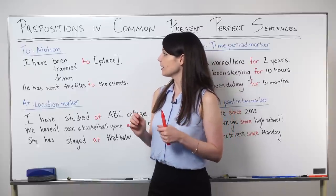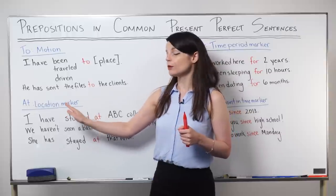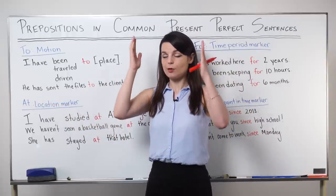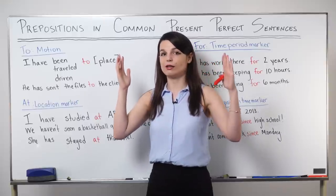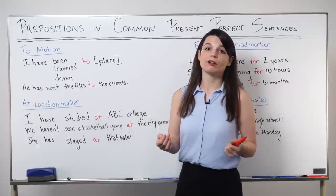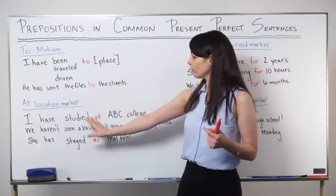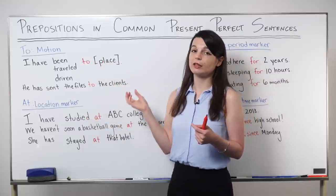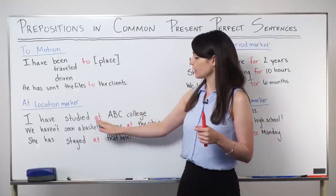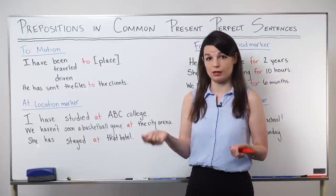Okay, so now let's go to at. The second part I want to talk about is at. We use at to mark the location of something, the place where an action occurs, the place where something happens. There are many different verbs that we can use with at, and similar to to, we follow at with a specific location. So again, we don't say at there. We can't use that pattern. We need to use at plus a specific place name, or a city name, country name, and so on.